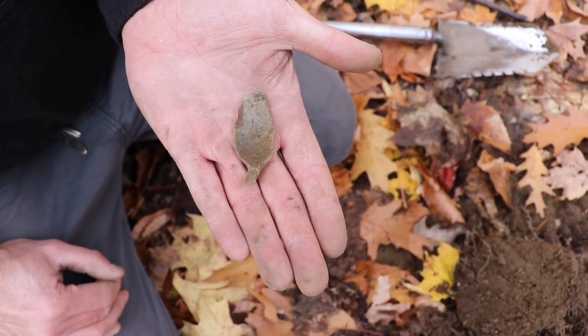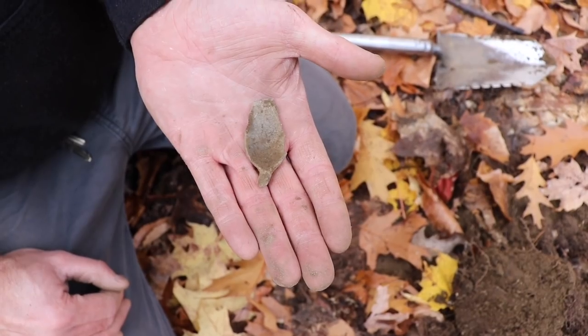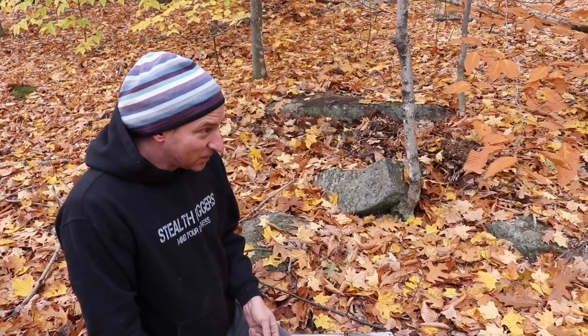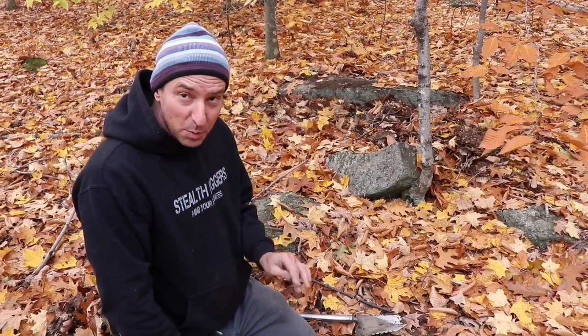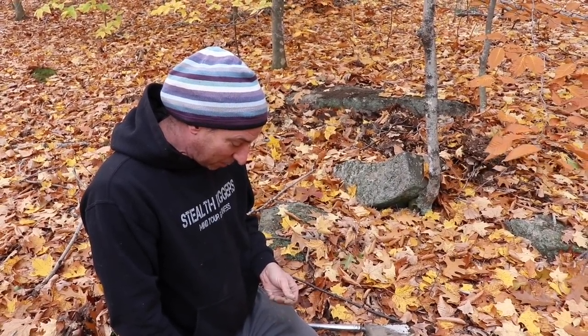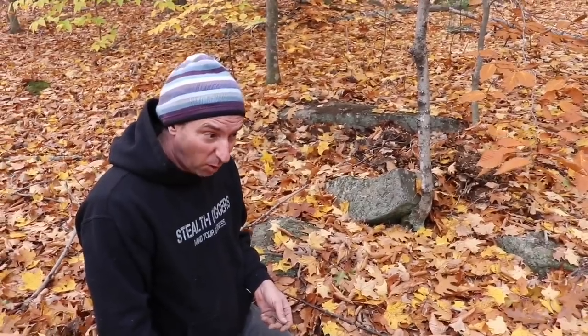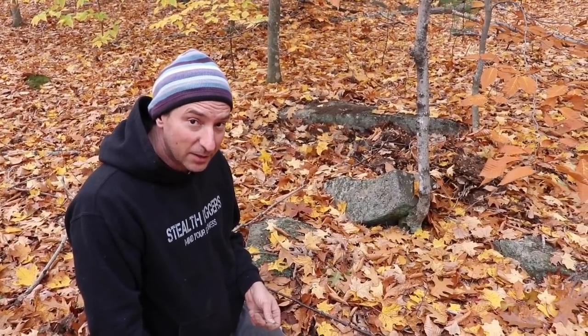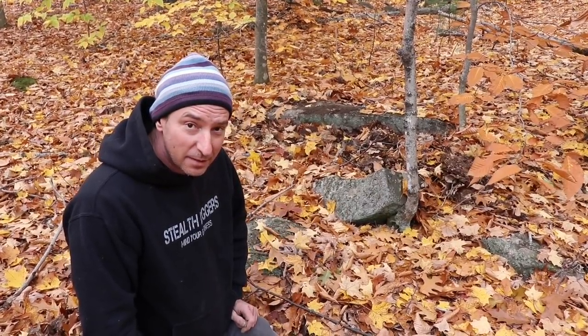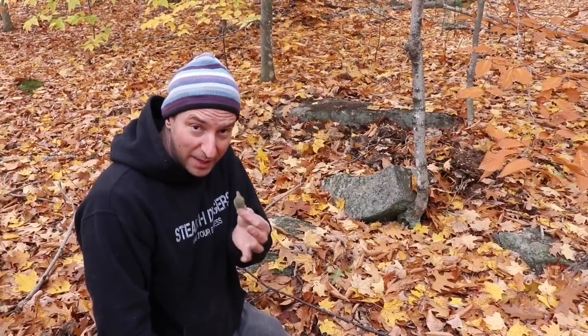Real nice job, actually. And that's older than 90% of the stuff we pull out of here. Yeah, we have a hard time getting back a couple hundred years. Yeah. So there's potential. It's just picking. All it's been for me is sheet metal and buckshot. I've gotten old pistol balls. Yeah, so there's more stuff in here. Well, go get it. I'll try. I'm doing better than last week.